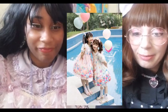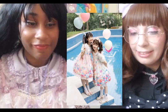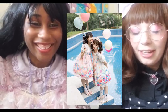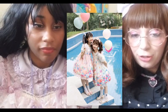So there were a lot of technical difficulties, so sorry about the break in that. Back to our regularly scheduled programming. So we were looking at this Candy Rabbit JSK, and I think this print is just so much fun.